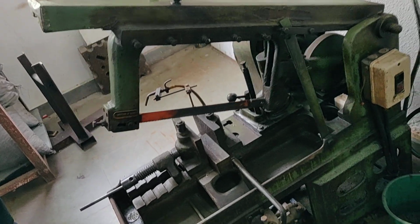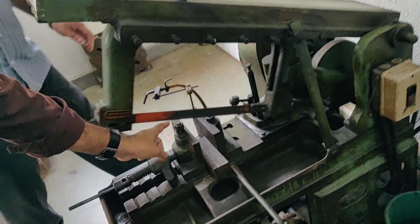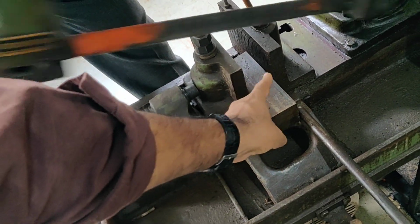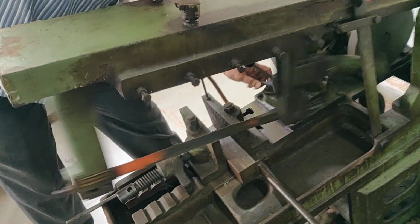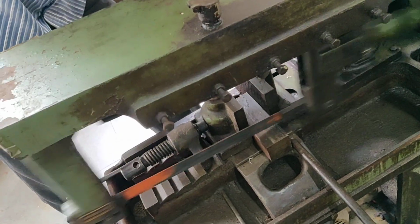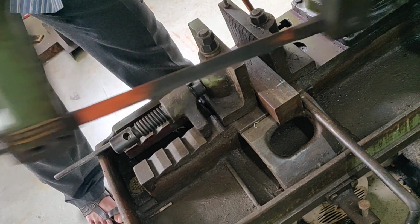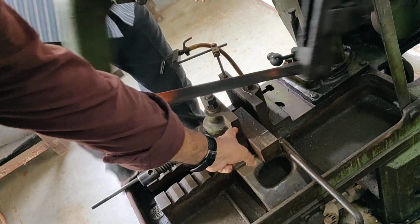This is the hydraulic power hacksaw. We have started the hydraulic power hacksaw. Here in this one, this is the cutting blade, and the workpiece can be held over here. In this way we can cut the different jobs which are fixed in this vice.